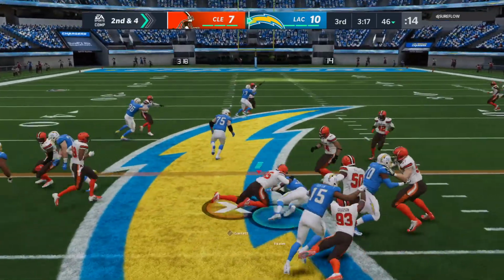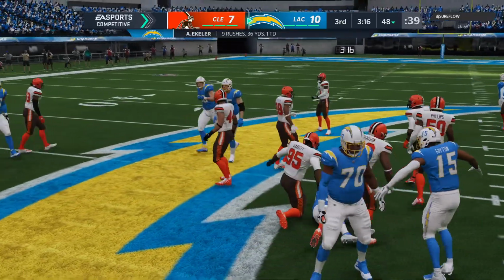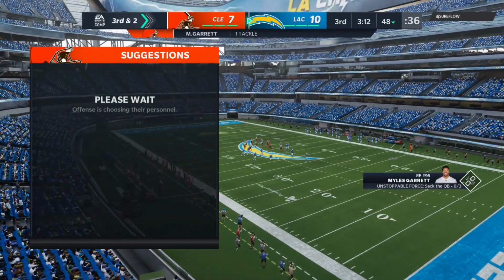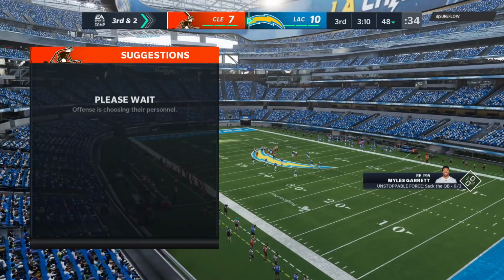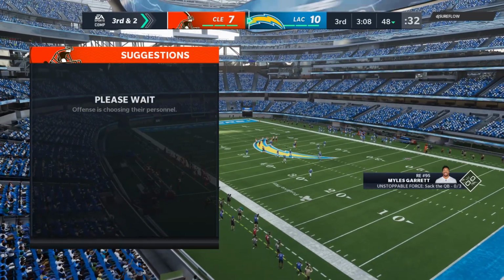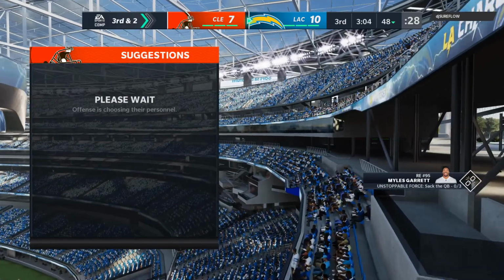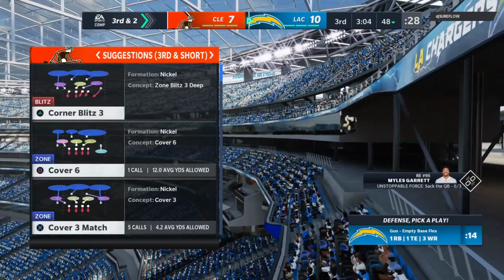It's Ekeler again. He'll be taken down at the 48 for a pickup of 2 yards. Tough day, tough sledding right there, and it's been that way the entire game. Not a whole lot of room to ramble for him. Yeah, you're right. It's been that way all afternoon. Didn't get a whole lot better there.